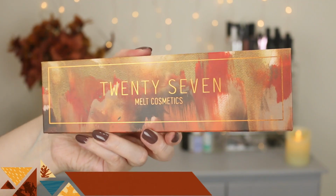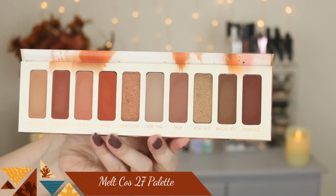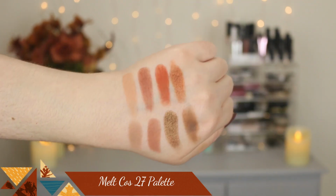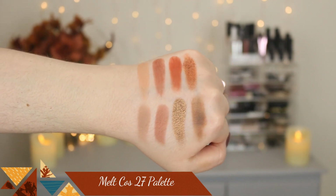This one is beautiful, and what I love about this palette is that there's such a great range of colors in here. You've got mattes. It's mostly a matte palette. There's only 2 shimmers, and honestly I think it's the mattes that really steal the show for me personally from Melt. I just love their matte eyeshadow formula.